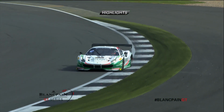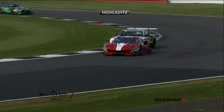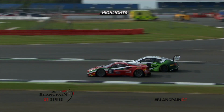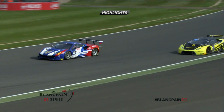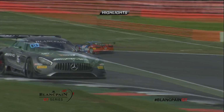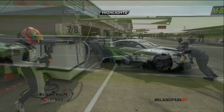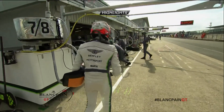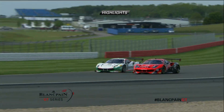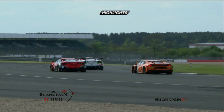But at the end of the session, it was James Calado who was the fastest. The AF Corse Ferrari coming through to be the fastest. Other Ferraris slightly impeding other cars as they just got the wrong line at the wrong time. Not deliberate in any way, but traffic is always an issue when you've got such a big grid of cars. So we go to the 3-part qualifying session in the morning with Ferrari ahead of BMW, ahead of Mercedes, first, second and third. There's a lot to look forward to tomorrow morning for qualifying.